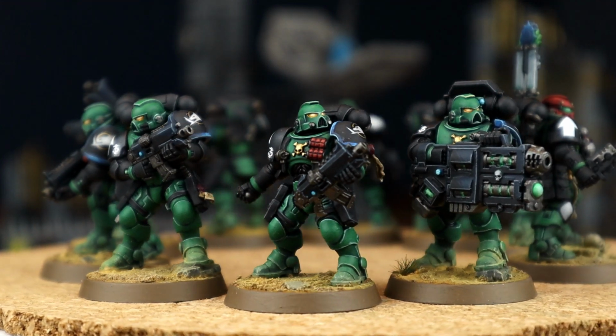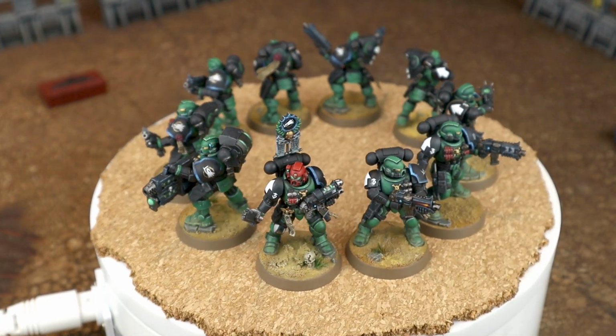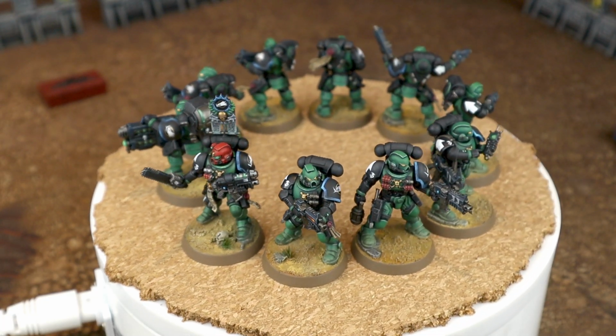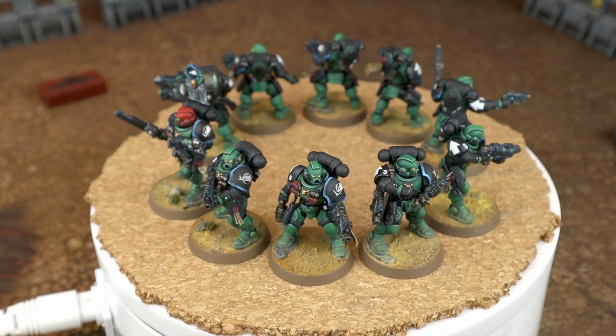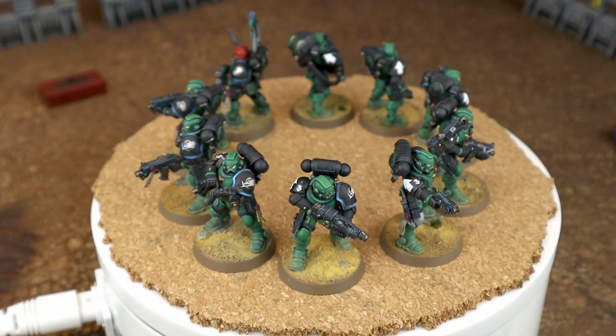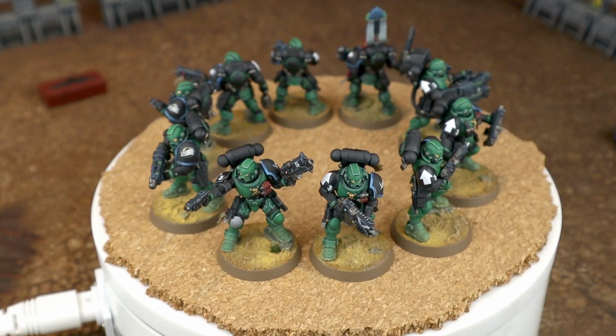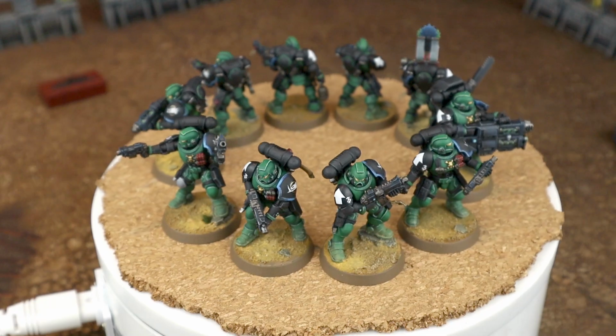This project is my answer to that. I mean, why wouldn't a modern chapter of Space Marines make use of a tried and true battlefield role? And while Tacticus armor would probably be the natural choice for such a project, Phobos just feels more tactically flexible, and the pose variety of the Incursor's kit certainly adds more tactical flavor.